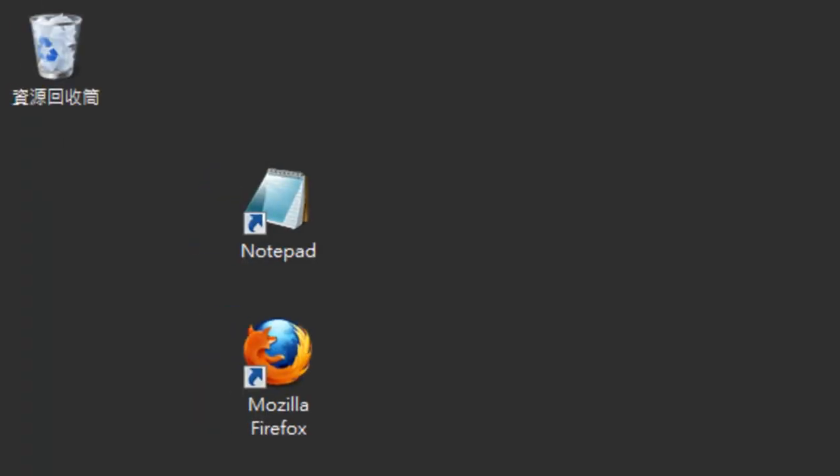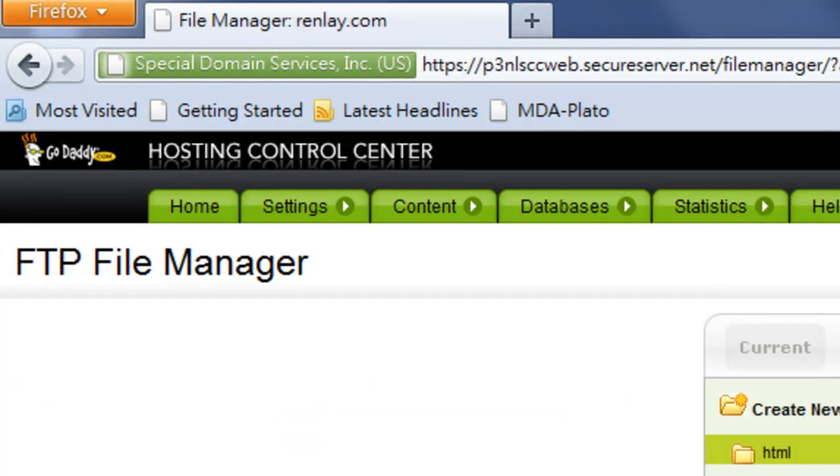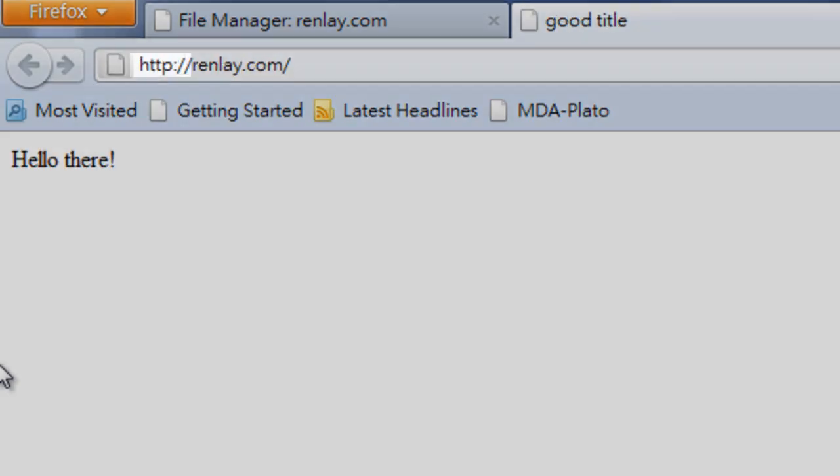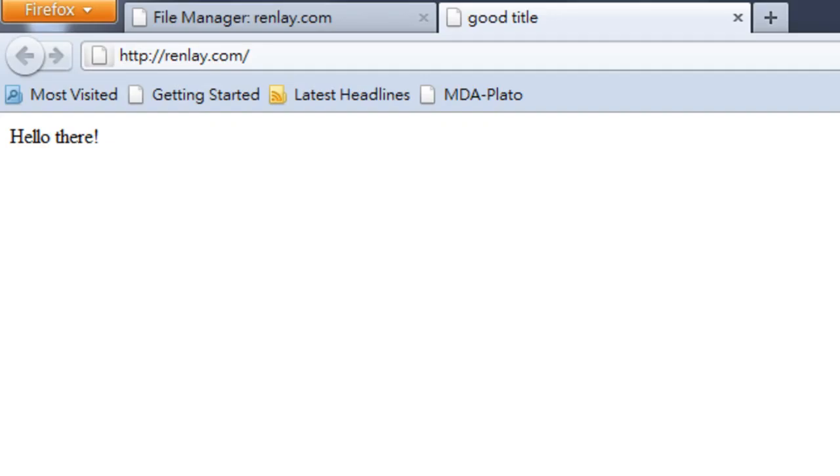Now let's press Control T to open up a new tab. Let's try it. Okay, so there it is, and now it's on the internet. It's not on our computer, it's HTTP. And I'll show you how to do other stuff, how to add pictures and things like that.